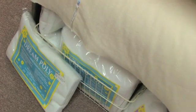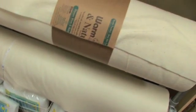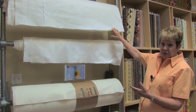Now here Nancy has it by the yard. There's all kinds of it, cottons, very nice, the warm, cooler ones, whatever you would want. You can buy by the yard too.